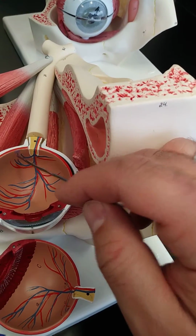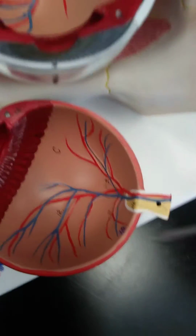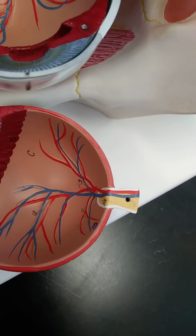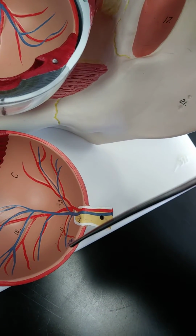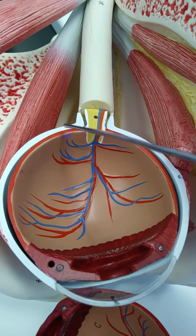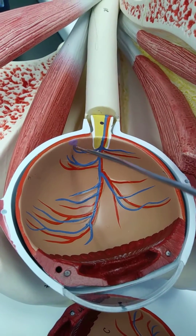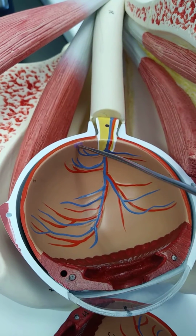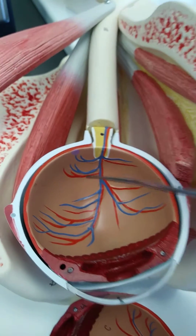Now the purple structure right here is called the fovea centralis. Fovea centralis, right there. And sometimes they would refer to it as the yellow spot. Now keep in mind, surrounding the fovea centralis we have a region, and this region is called the macula itself. So keep in mind that the fovea centralis is where the cones will be clustering in high quantities. And as we all know, cones are responsible for color vision. Alright, so that should be it.